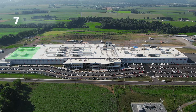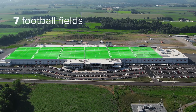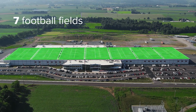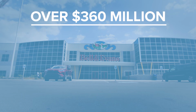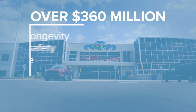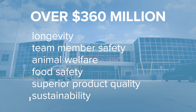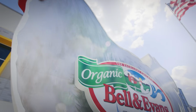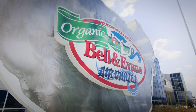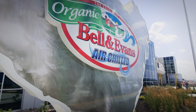Roughly the size of 7 football fields, the facility size and design allow us to comfortably harvest 100% of our birds here. We spared no expense, spending over $360 million to ensure longevity, team member safety, animal welfare, food safety, superior product quality, and sustainability. We not only earned the first green loan in U.S. poultry history, this plant is recognized as the Food Engineering Plant of the Year.